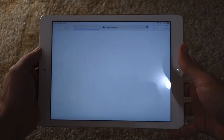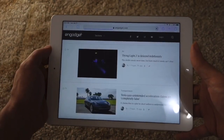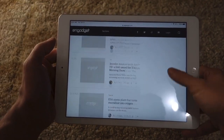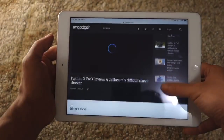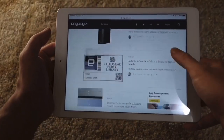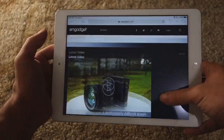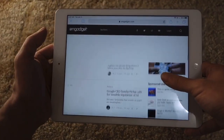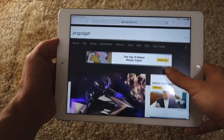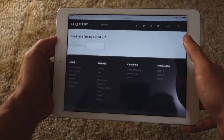I'm already on Engadget.com. It's going to take a couple of seconds to load because this doesn't have the newest technology when it comes to the Wi-Fi or anything like that. But you can see I am scrolling down the page. You can see it does take a couple of seconds to actually load things on the screen when you're swiping through it. But just the fact that it's this buttery smooth is actually pretty mind-blowing, because you would think a lot of other devices from maybe 2013 would be a little bit laggier or choppier or not as smooth when you're browsing the internet. But no, you can see that it is pretty smooth when you're browsing the internet on this device.